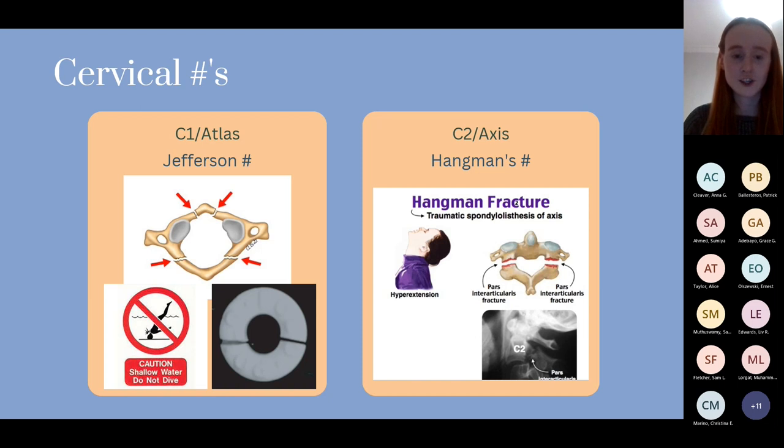So your Hangman fracture occurs with the hyperextension of the C-spine. I like to think of it as whiplash on steroids, because typically your whiplash injury is a soft tissue injury caused by the force, hyperextension, hyperflexion. But this time you've got that bony involvement where you fracture the pars interarticularis bilaterally. But really that's academic.